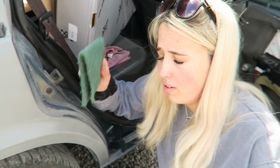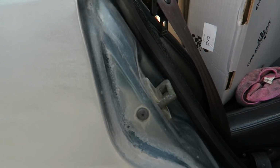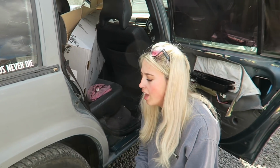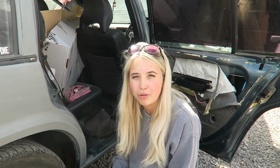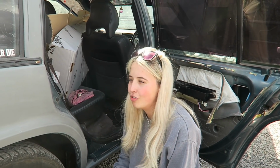There we go. Scotch pad paint, scuff paint, apply paint. Great job. This is the longest bit, like doing all this prep work, cleaning everything, sanding everything down, buffing everything up, getting rid of all the dirt and stuff. It's so long, but it'll be so worth it because it just makes everything look proper.